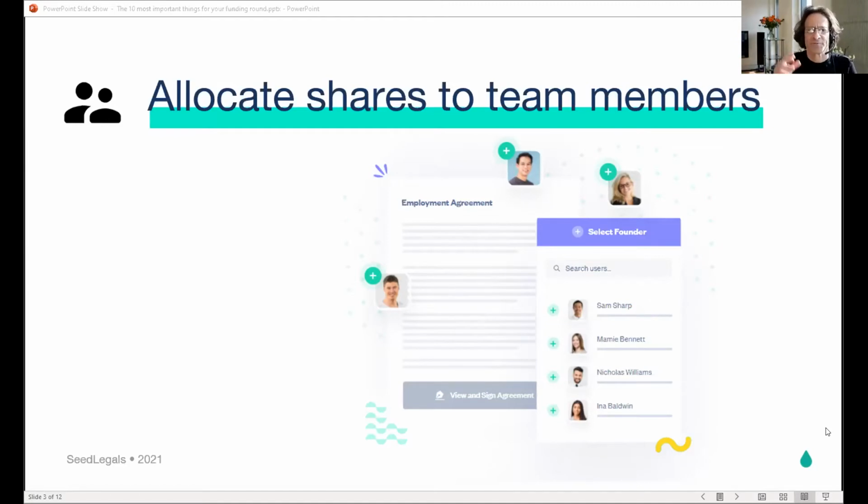Sometimes they leave because they get a job somewhere else, they need to pay the rent. Sometimes you have a dispute. And sometimes they're what's called a bad leaver. And probably the most noteworthy bad leaver story is a SeedLegals customer got on web chat and said, our CTO is in jail charged with attempted murder after a drug deal gone wrong. What should we do? And my response, which I didn't tell them, was bad leaver.